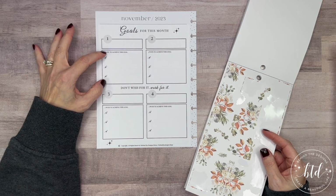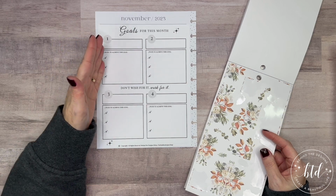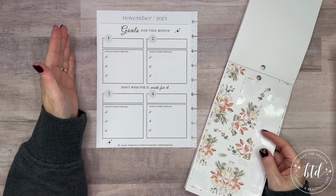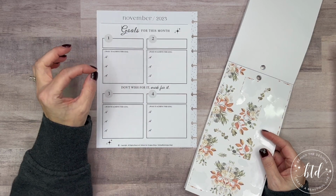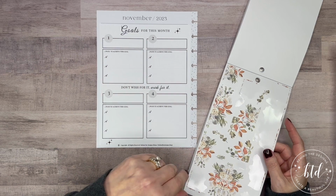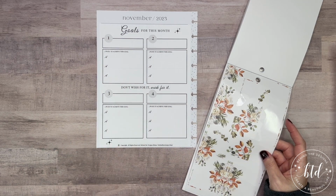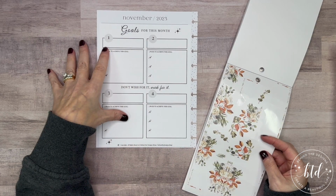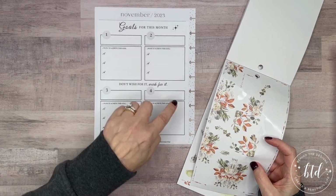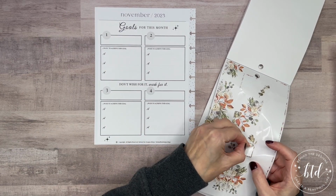So then when you come up with those 3 ways, you're going to take that information and transfer it to your weekly spread so that you plug in the day that you plan to do that task or that step. So I am going to, I think, start with these corners because I want to fill in these 2 corners here.